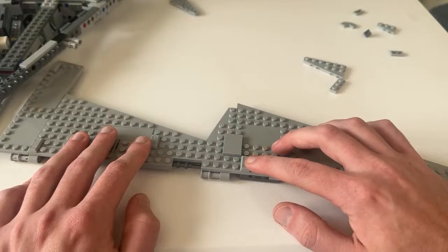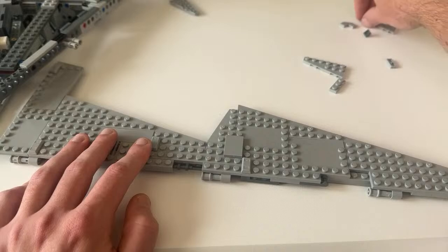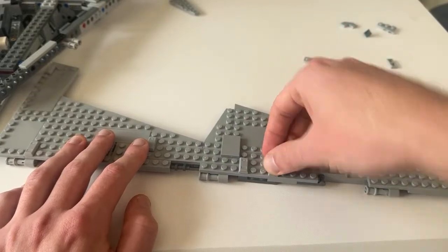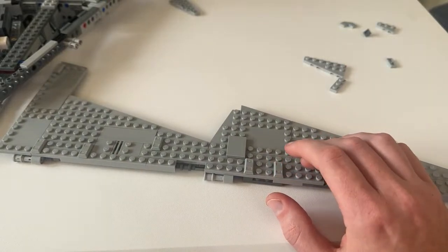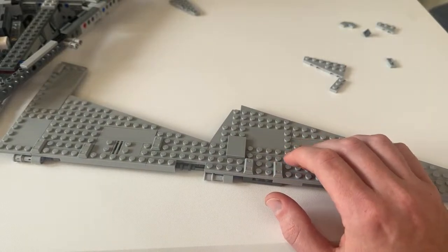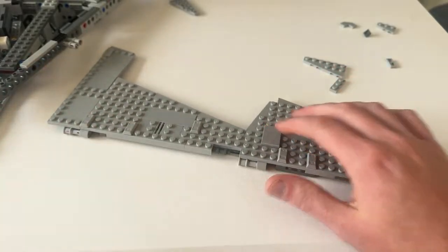All right, so that piece is going to go there, then go down 1, 2, and we're placing another one right, whoops, right here. There we go. So there's that. And then I think that's it for this step. 1, 2, 3, 4, 5, 6. 1, 2, 3, 4, 5, 6, and then that piece goes there. Perfect.